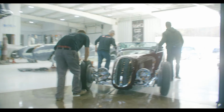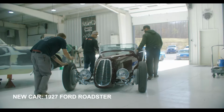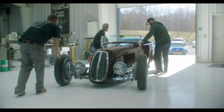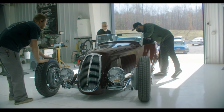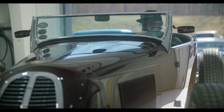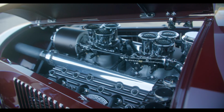With the focus being turned towards the 27 Ford Roadster, we will see how this build stacks up against the competition at the Cup. The car that Dad and I did decide to bring to Barrett-Jackson Cup 2024 is John Hall's little Lexel 27. It's a good little nicely detailed Roadster, works great.